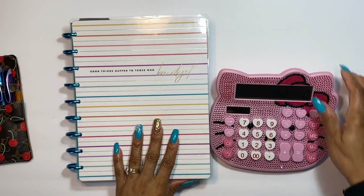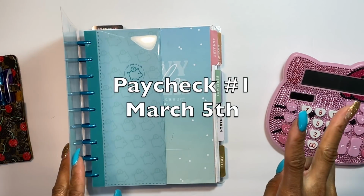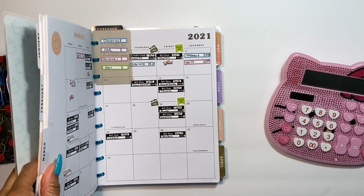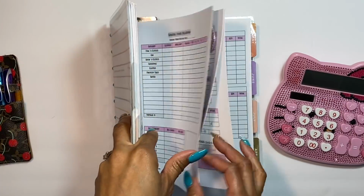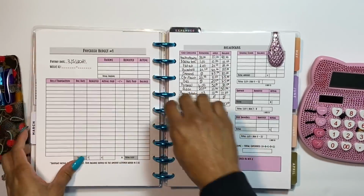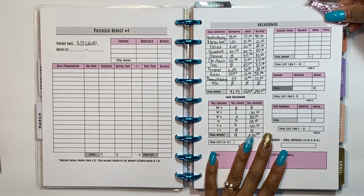All right, guys, so let's go ahead. We are doing this for the paycheck of the 5th. This is because I'm paid bi-weekly. I get paid 2 times a month unless I get super lucky and get 3 paychecks in a month. That doesn't happen a lot. But like I said, I am getting a paycheck, so I am pretty much happy with that. So I'm going to put this to the side here.